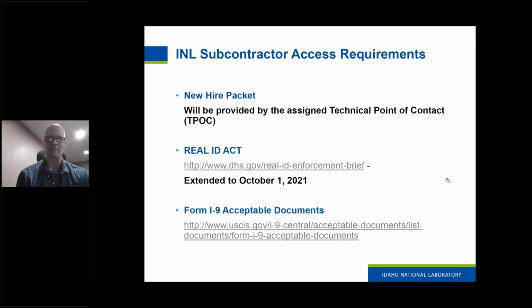A couple of the items that we oversee or look at: there's what's called the new hire packet. Anytime a contractor brings on and hires somebody, they have a packet, which is basically 3 forms that you fill out and submit so you can get badged. That's usually provided by your technical point of contact, or in the case of construction, your CFRs provide that to you, or more likely right now, security and badging.